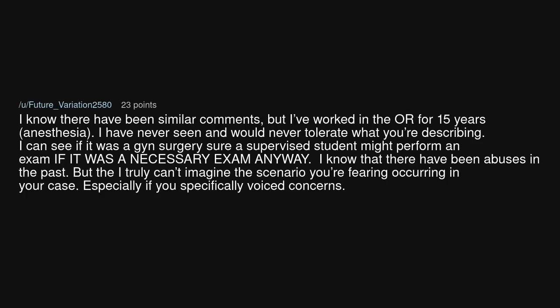I know there have been similar comments, but I've worked in the OR for 15 years, anesthesia. I have never seen and would never tolerate what you're describing. I can see if it was a GYN surgery, sure, a supervised student might perform an exam if it was a necessary exam anyway. I know that there have been abuses in the past, but I truly can't imagine the scenario you're fearing occurring in your case, especially if you specifically voiced concerns.